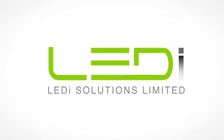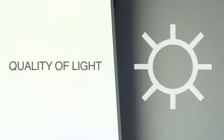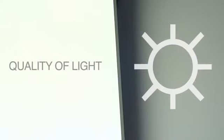LED lighting has gone through a revolution in performance and efficiency over the last few years, allowing public and commercial organisations to reduce their lighting costs by more than half because they use far less energy but offer superior light. LEDi Solutions lighting is firstly transforming the quality of the working environment, and that's what people often talk about first.